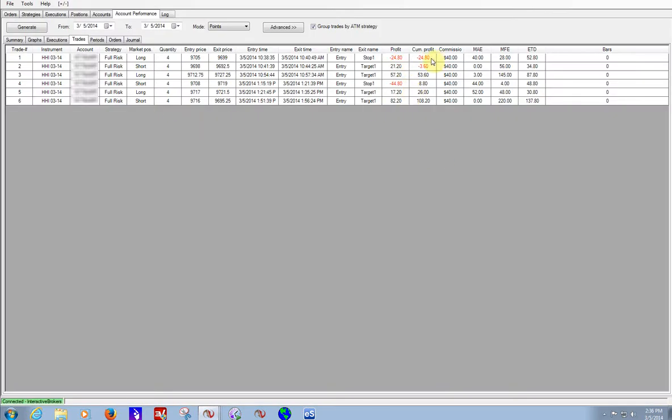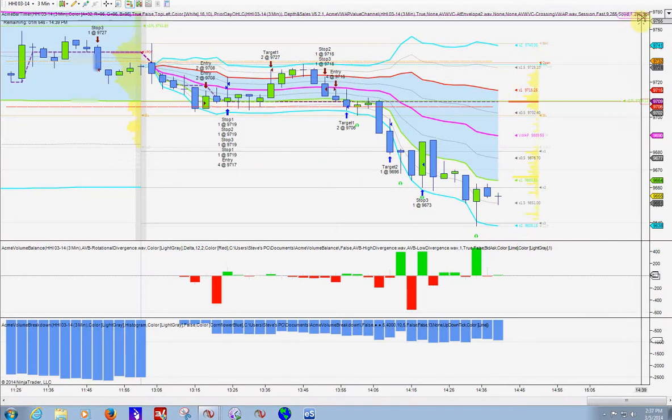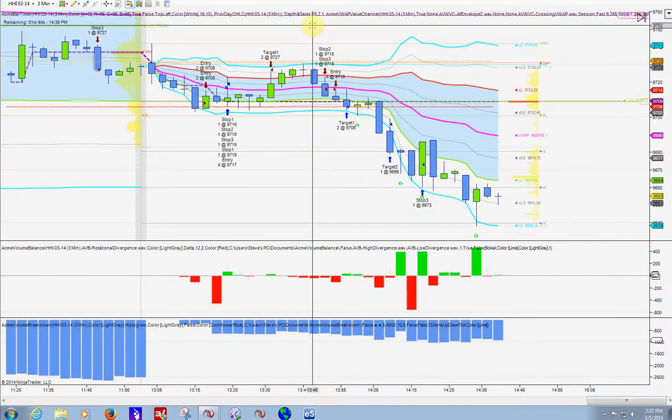You can see here we lost pretty much full stop on the half size, full stop on the first position, and then we got a few back, and then we got a pretty good chunk back, and then again we got stopped out full size, and then we managed to get on those last two trades, which really helped us out. So anyway, not a bad morning overall. On to the DAX today. Cheers.